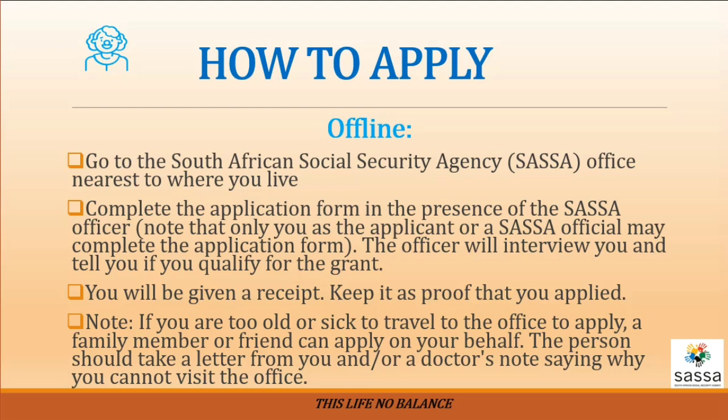Now, in case you are too old or sick to travel to the office to apply, a family member or friend can apply on your behalf. The person should take a letter from you or a doctor's note saying why you cannot visit the office.